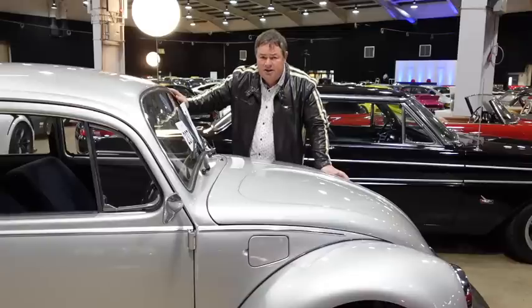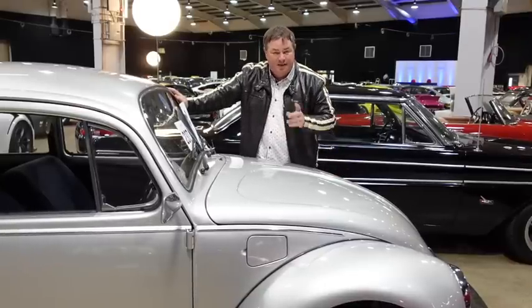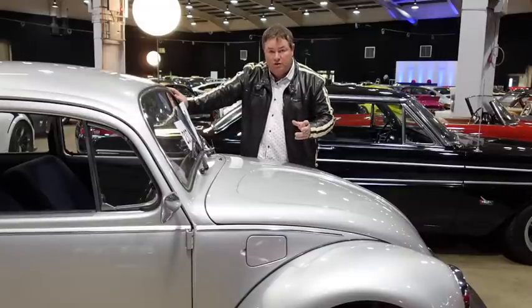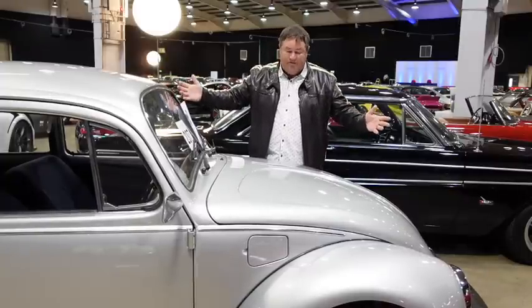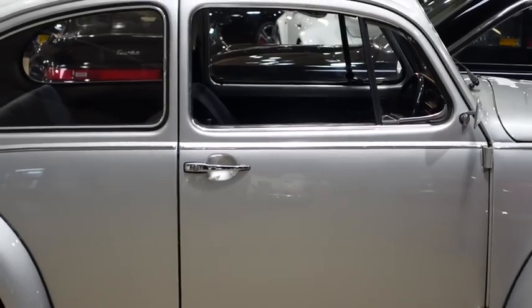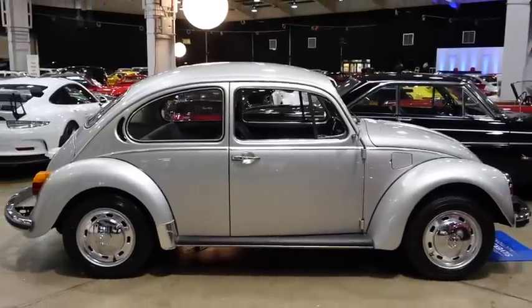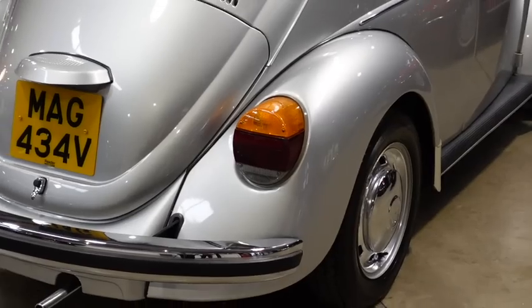The first edition of anything is always going to be worth collecting. It's always going to have a value. But then saying that, the last edition of anything is also going to be worth collecting, is also going to have some value. And this, I'm fortunate to be standing in front of, is one of the last edition Volkswagen Beetles ever. This is a 1978. It's that special rollout model. They did 300 of them. This one is plaqued number 135 out of 300.